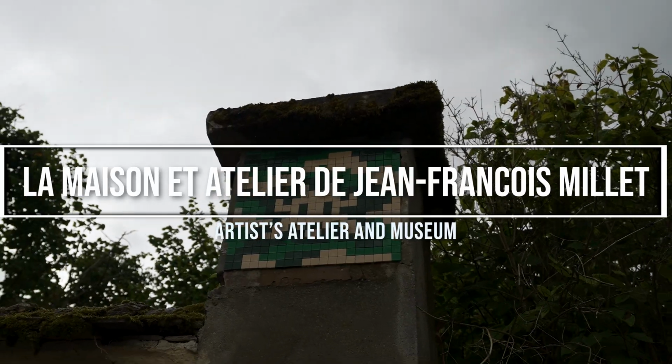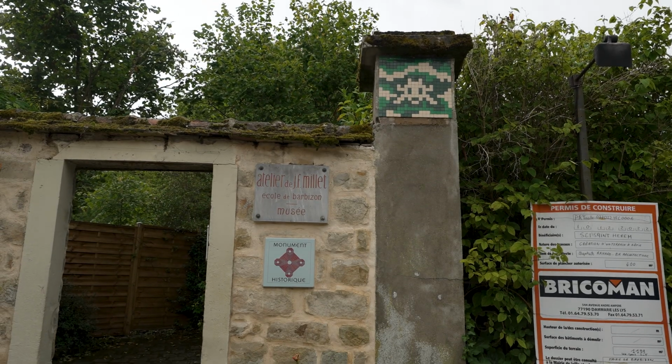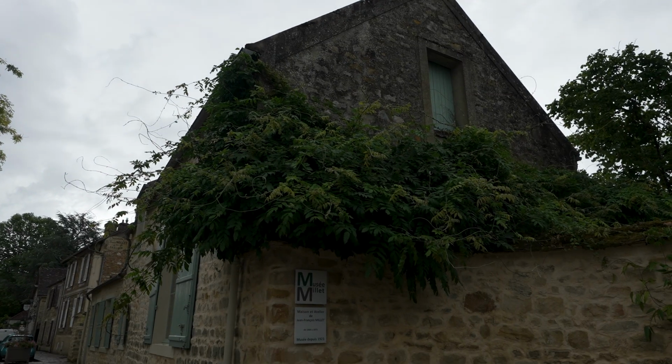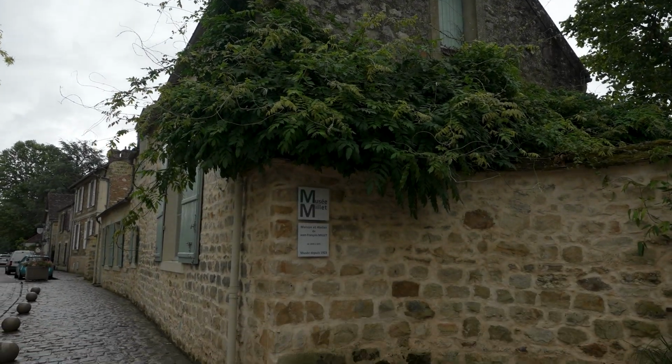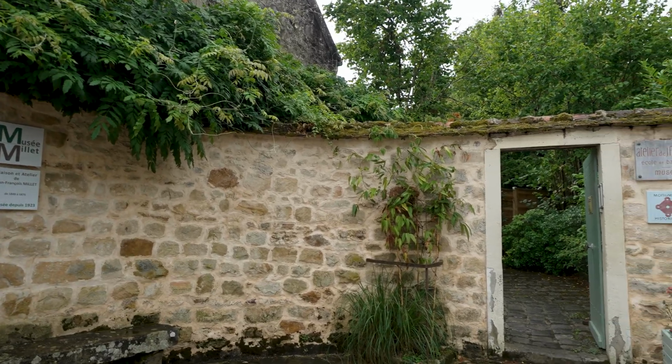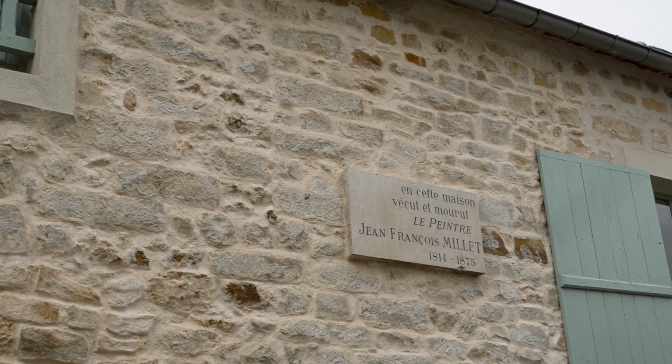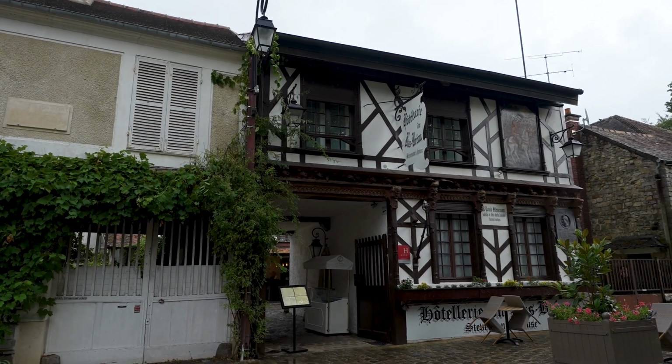The former home of artist Millet has now been transformed into a museum. Though it only comprises a few simple rooms, you can stroll around the artist's former workshop and living quarters and imagine how life would have been during the middle of the 19th century.